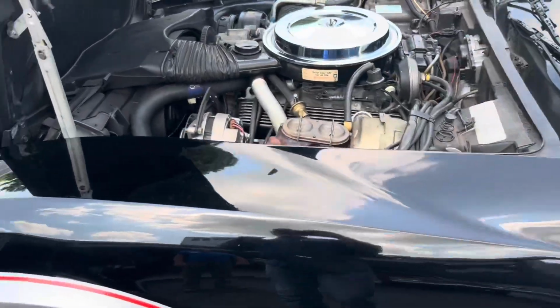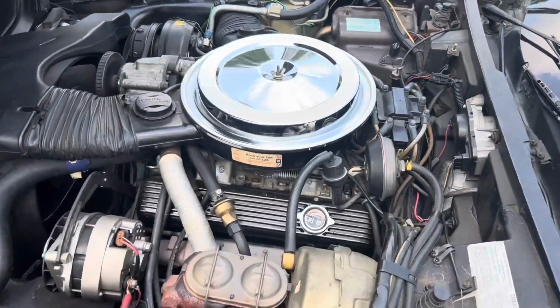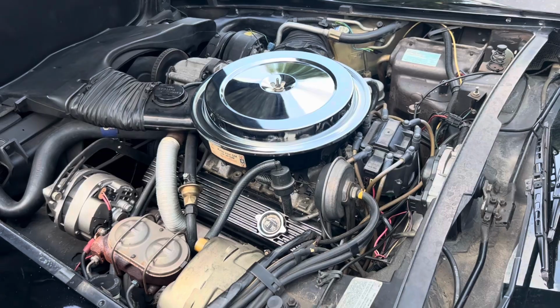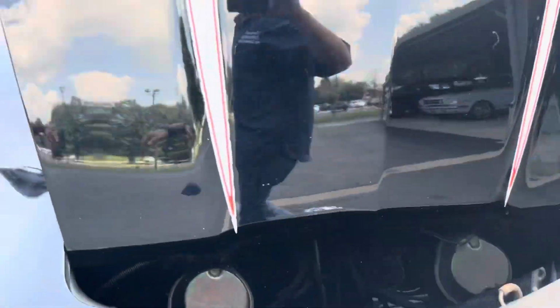All the lights go up and down with the vacuum as well. Like I said, little small block 350. Power steering and power disc brakes. It does have factory air as well. Show you the other side of the motor here.